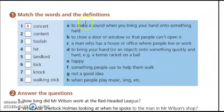A, to make a sound when you bring your hands onto something hard. B, to close the door or window so that people can't open it. C, a man who has a house or office where people live or work. D, to bring your hand or an object into something quickly and hard, like a tennis racket on a ball. E, happy. F, something people use to help them walk. G, not a good idea. H, when people play music, sing, etc.